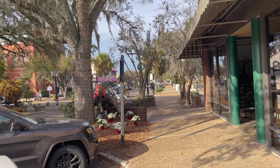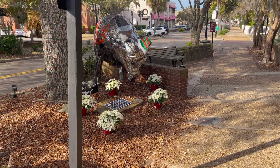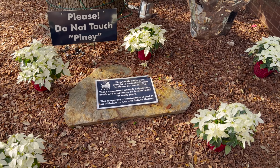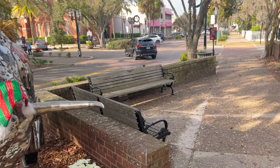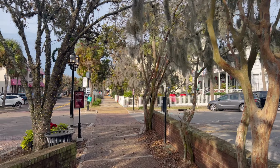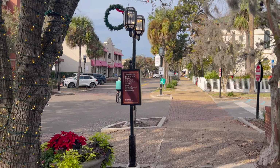Look at this bull. What does this say? Oh, nice. Cool. And we would love to try a bunch of these restaurants down here. Now we are on Center and 5th.